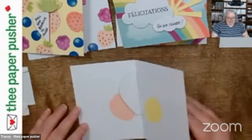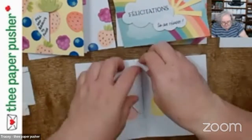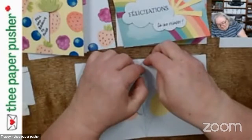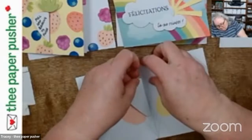And then I'm just going to close it. No, see, I went a little bit crooked when I dropped it. That's why I was trying to pick it up. It adheres very nicely, though. Oh, there we go. I didn't push on it because I was waiting to see.